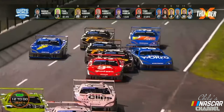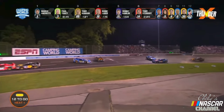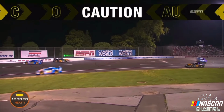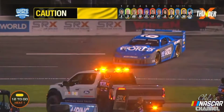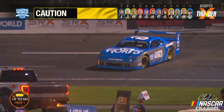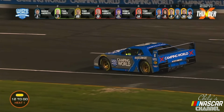Holy moly. Do they make it? Oh, no, they don't. Contact and a spin. That's Brad Keselowski that went for the big slide. We'll have to see what happened there. The good thing is none of these cars look too torn up. Limited contact as they were spinning.